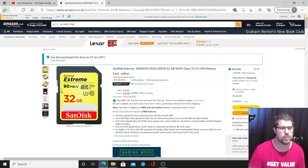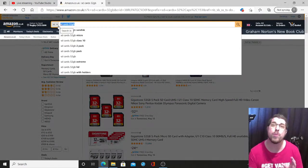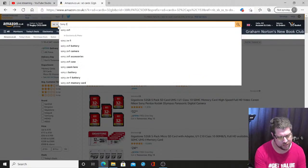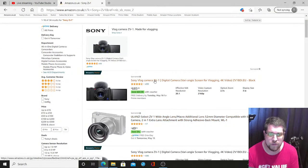So that's really cool. That's something to bear in mind. Now, obviously, we're talking about cameras mainly, so let's get through that. Now, another camera you might want to consider is the Sony ZV-1. I can never say that for some reason. And this is a very good camera.